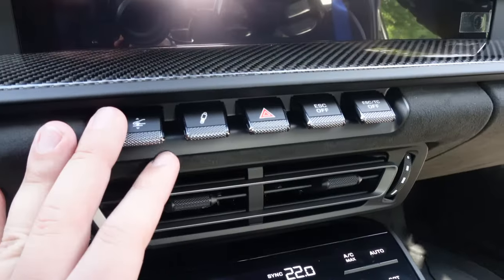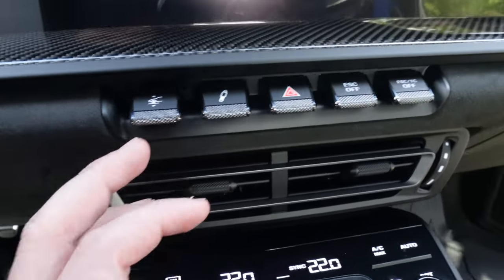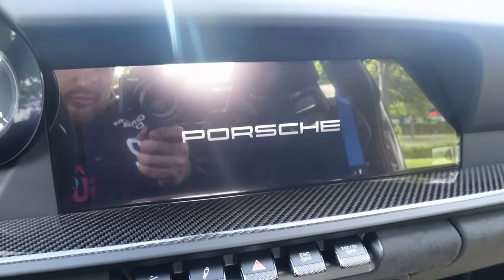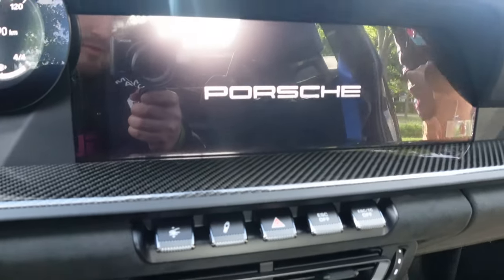Here they change where you have your suspension buttons and your exhaust buttons and your lift even. So the exhaust is actually on the screen, we just have to wait for it to load. A little bit slow. Yeah, it's not working. Well, I guess we have to stay quiet.